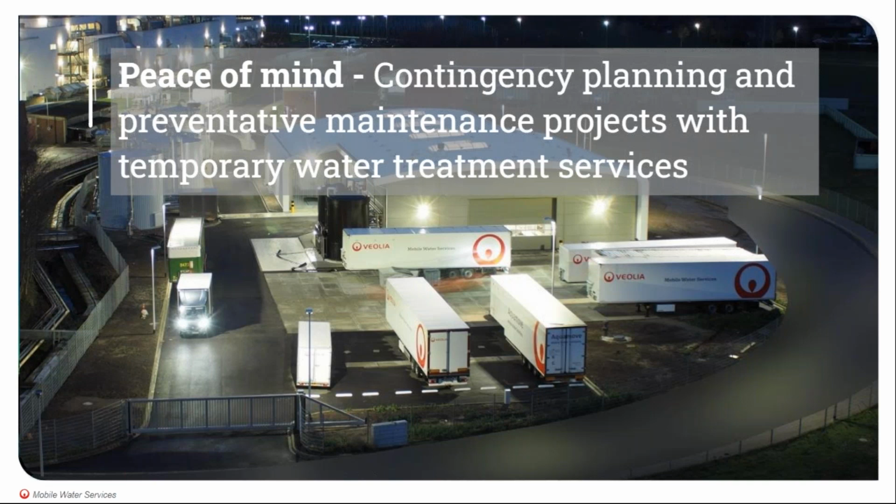And it's really what we can do for you and how we can help you. A lot of our current customers say that sometimes having a company like Veolia Mobile Water Services gives them peace of mind. They can sleep at night knowing that they've got a contingency plan, knowing that they can reach out to a mobile water services provider, and it can be responsive and can be on site with them very quickly to help bridge any difficulties they may experience.